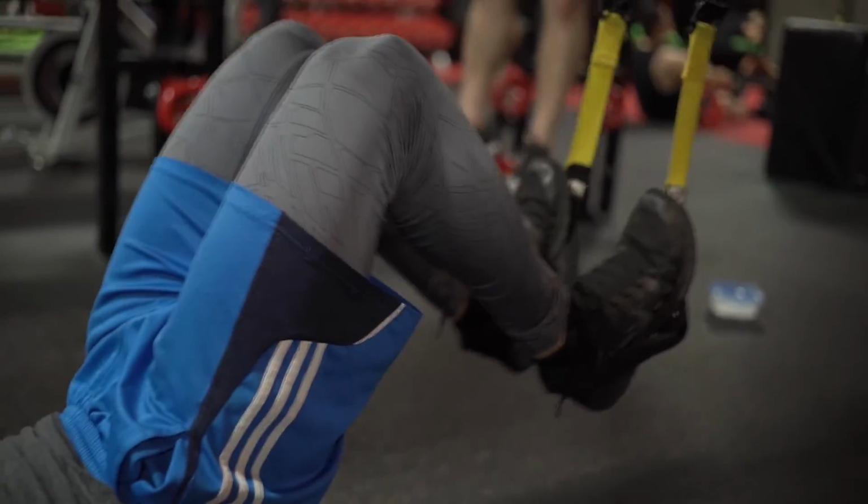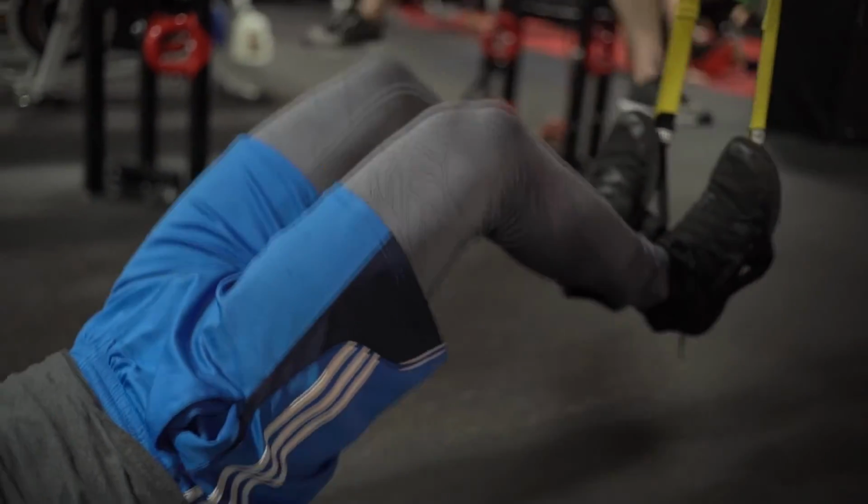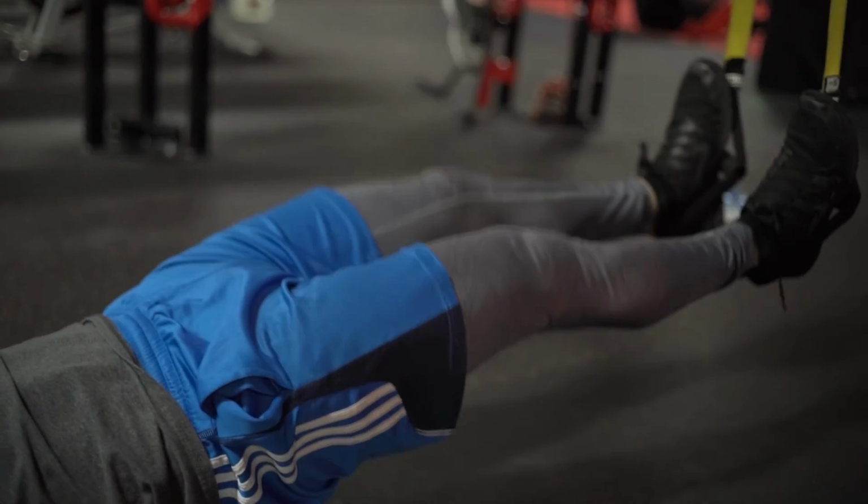Hips up, squeeze, back out, slow and controlled. Emphasis on the squeezing on this.